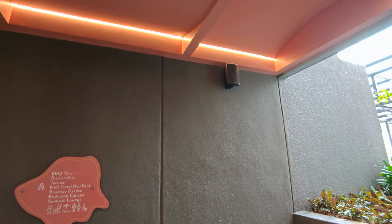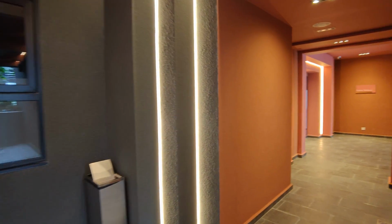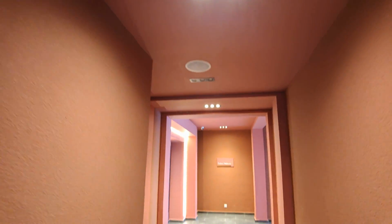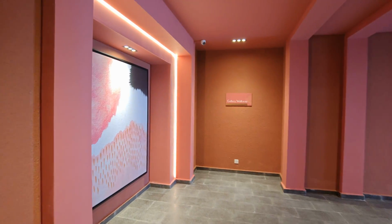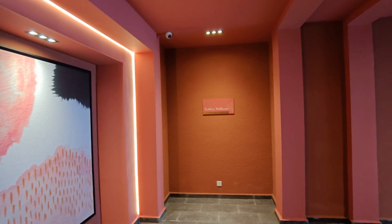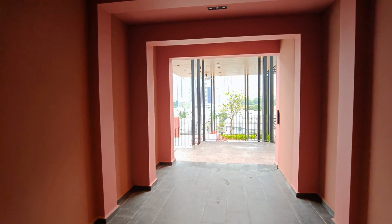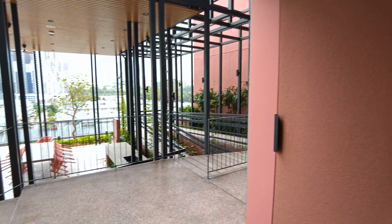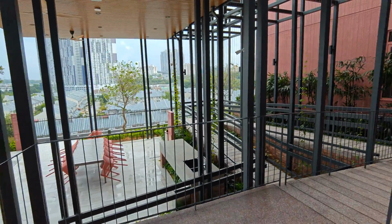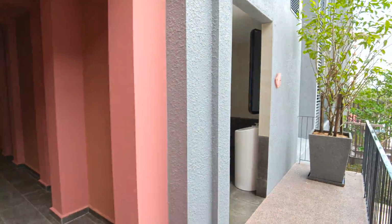So we have pipe music, speakers up there. Even here also, again the theme is red, right? In line with the name of the project, Rosewoodz. Gallery walkway. Walkway, yes. Gallery, maybe not. Nothing really much to see. Okay, so bathroom. Let's check out the bathroom first.